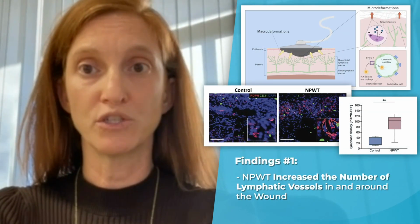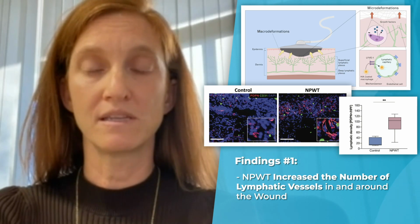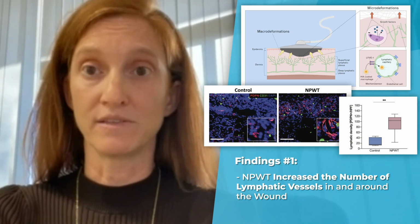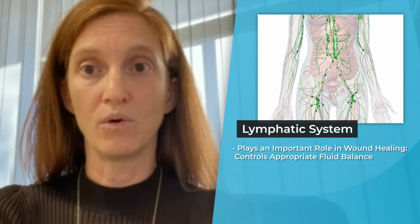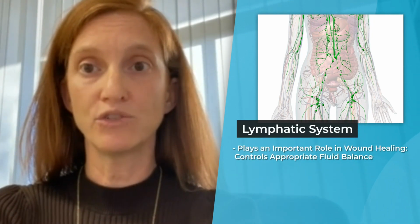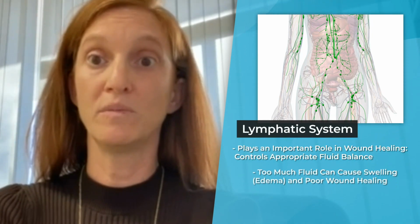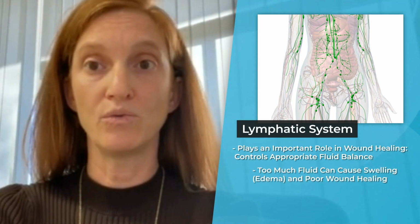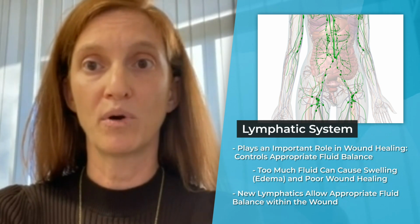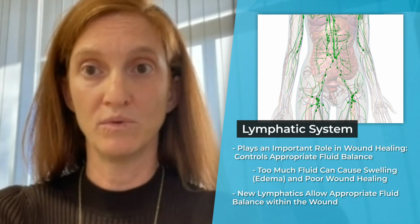First, negative pressure wound therapy increased the number of lymphatic vessels in and around the wound. Lymphatics play an important role in wound healing as they control the appropriate fluid balance. Too much fluid and you get swelling or edema and poor wound healing. So new lymphatics allow appropriate fluid balance within the wound.